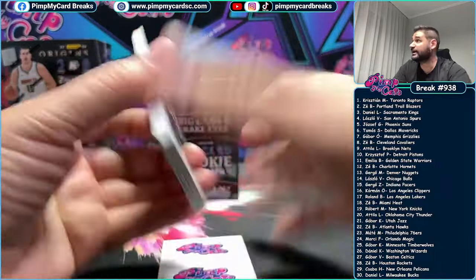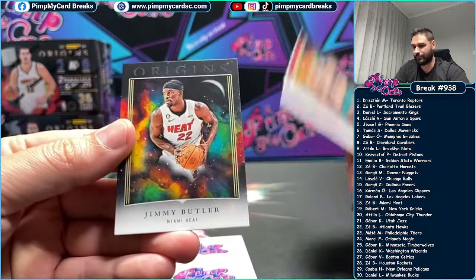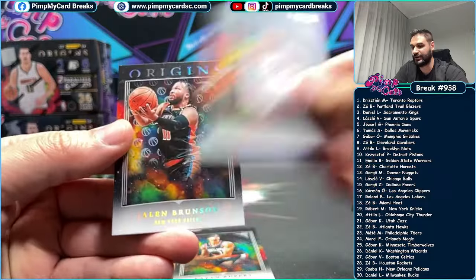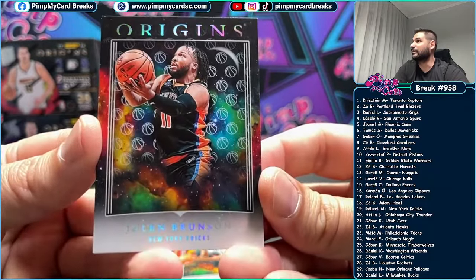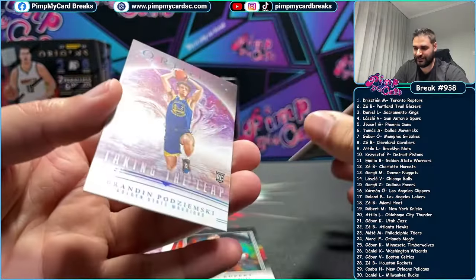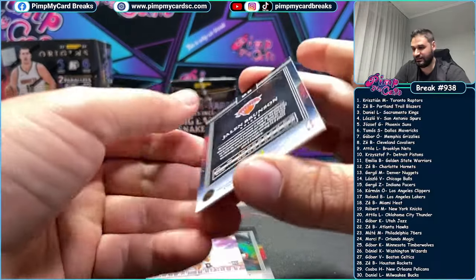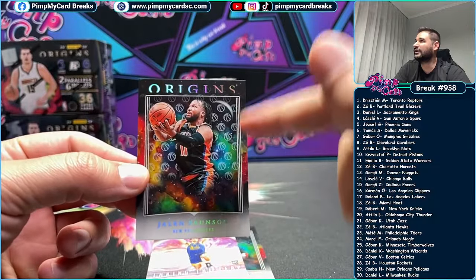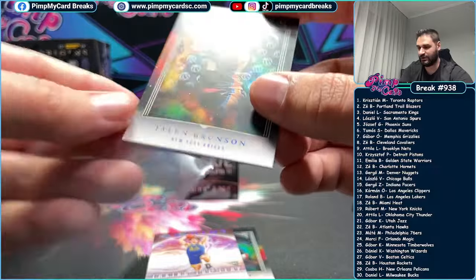Okay, starting with the rookie game for the Denver Nuggets. Hunter Tyson. And Jimmy Butler for the Heat, Rupert rookie, Kawhi Leonard, oh, Jalen Brunson. This is the basketball parallel. All the balls. Oh, and taking the leap with Podzemski at the end. That's rookie taking the leap. And Jalen Brunson. I think these are only one per box. Yeah, now we finished the box. That's one per box, this parallel.